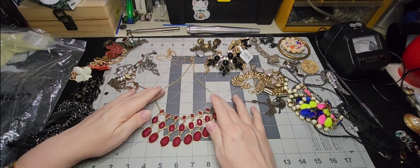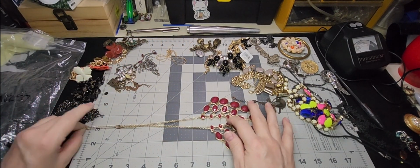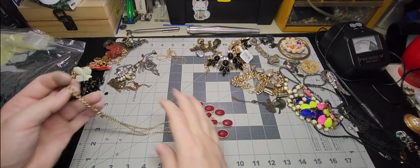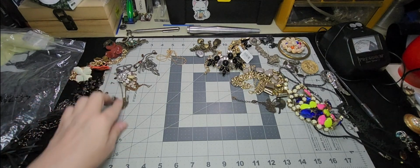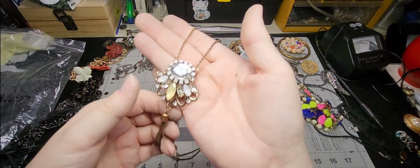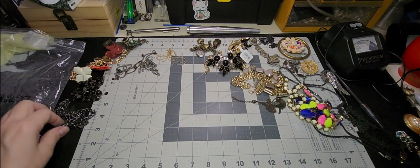Really pretty piece. That's going to be gorgeous for the fall and winter. And this is 2 inches with a not quite 16-inch drop. Really super pretty color. I'm calling it raspberry. This one's really pretty, but the chain has seen better days, so this will be a craft.